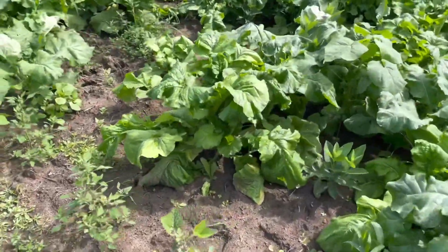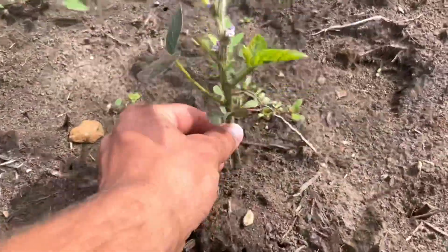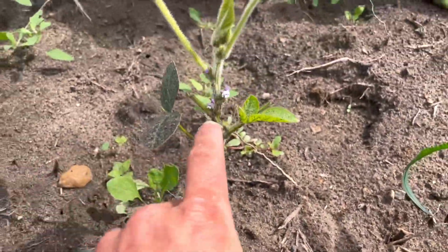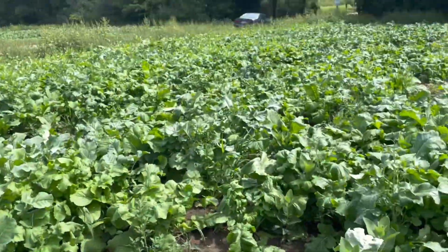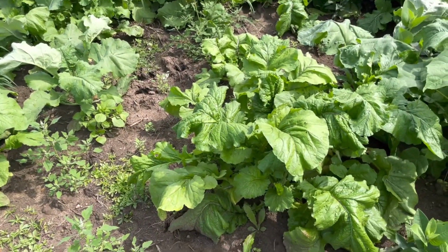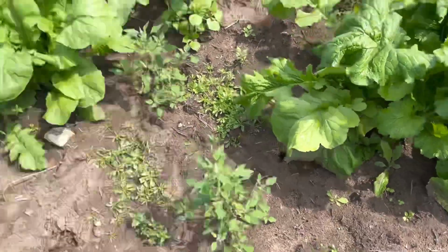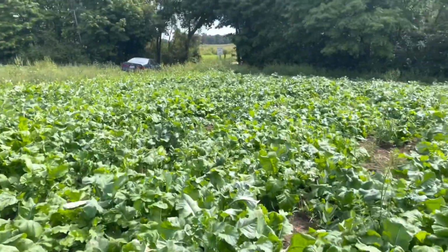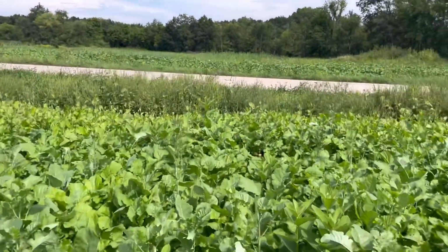And you can actually see a few soybeans in here. You can see this has been nipped off multiple times by the deer, but it's actually starting to flower out. I've broadcasted a few random soybeans, if you remember, just to add a little bit of an attractant in here, because they're going to stay green until we get a frost, being planted in July like that.